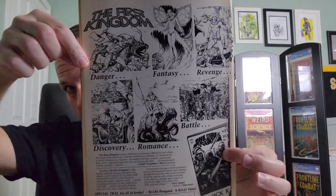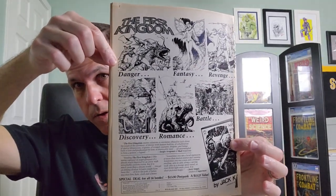And on the back, we have an advertisement for the First Kingdom. Something affiliated with Jack Kirby. All right, so that is a sneak peek, if you will, at the Savage Sword of Conan, issue number 27, just before we managed to completely detach the cover.